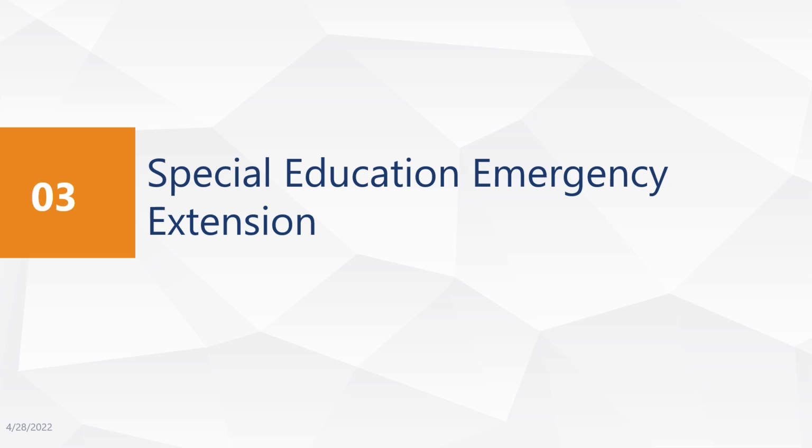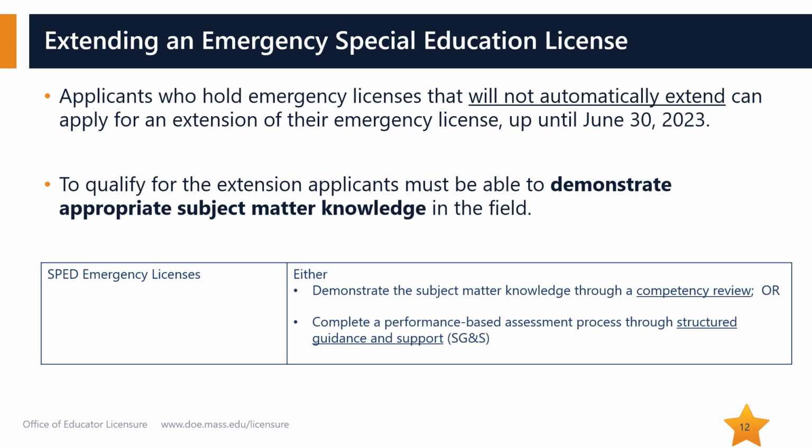Now let us discuss steps to obtain the Special Education Emergency License Extension. As referenced earlier, the special education licenses were not automatically extended. Therefore, to qualify for the extension, applicants must be able to demonstrate appropriate subject matter knowledge in the field. There are two ways to demonstrate subject matter knowledge for the special education licenses. Applicants can either satisfy a competency review or complete a performance-based assessment through Structured Guidance and Support, or SG&S.